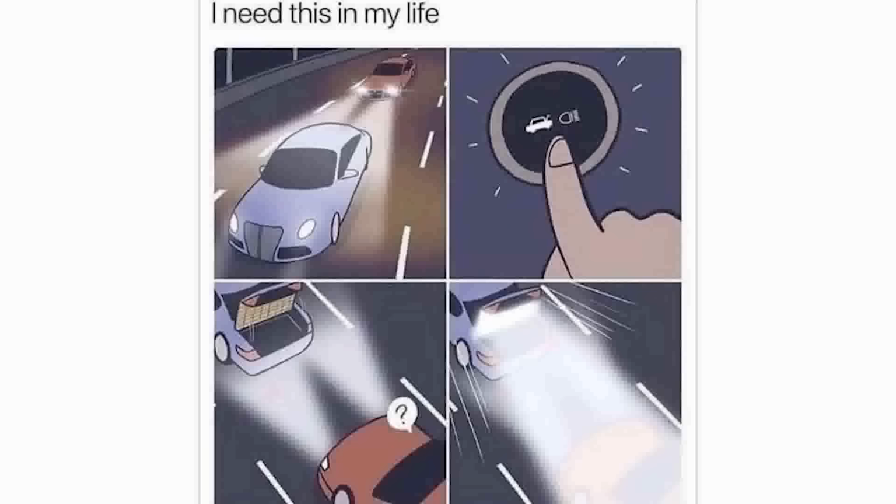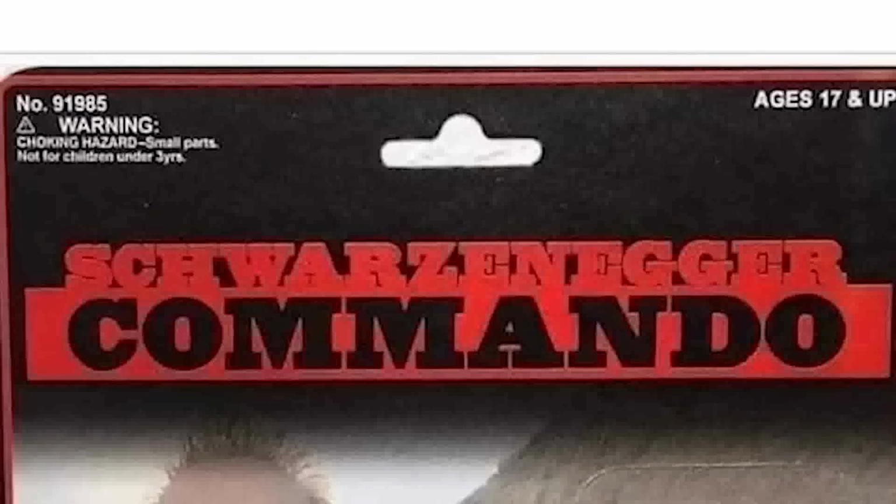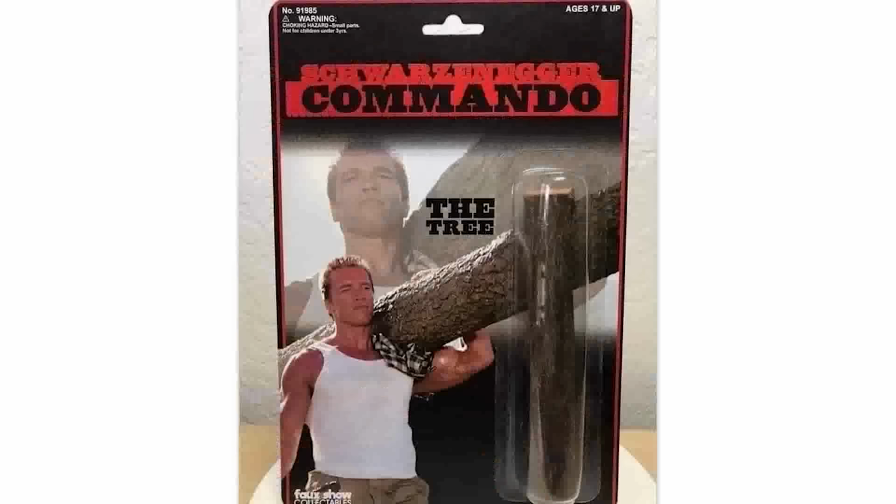Bro, really, for people with halogens, I get it. You're rich. You can afford a fancy $50 light bulb. Some of us can't. I need reflection trunk. Schwarzenegger Commando, the tree. I've always wanted a tree. I've always just wanted to play with a tree.